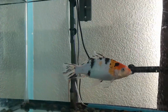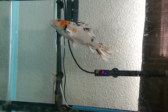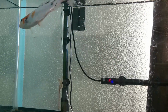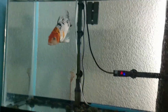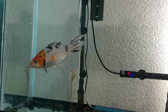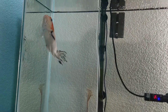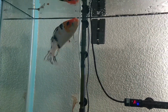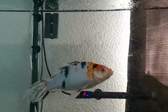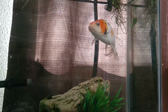So hopefully, right now it's winter. My plan is to get it pretty much ready by springtime. So I've been slowly working at it. So we'll see. Because Broski's going to outgrow this tank here probably by then. So if I don't get the pond finished by spring, I might have to put Broski in my neighbor's pond until I get mine finished.